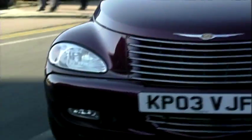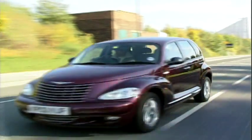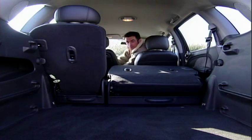The other thing I really like about this is the fact that the floor is so low, so getting in and getting out is very easy. The interior has a vast 3.4 cubic meters of space, so there's absolutely loads of room for the kids. It also comes with a huge amount of kit. You get a CD player, you get cruise control, you get air conditioning, airbags to name but a few.